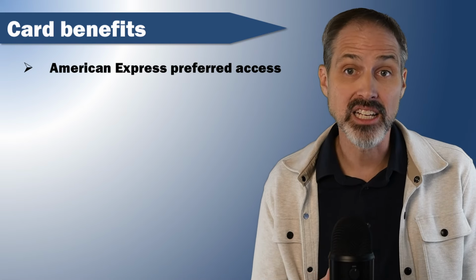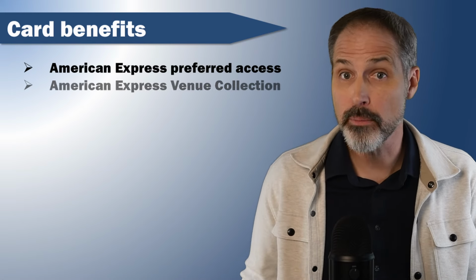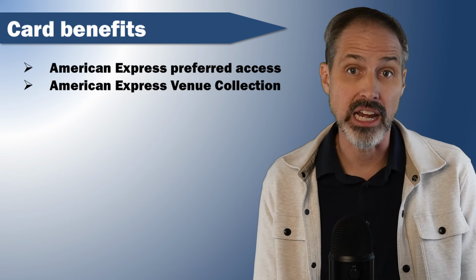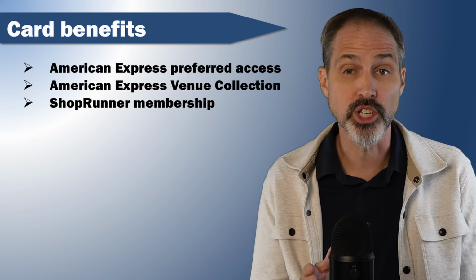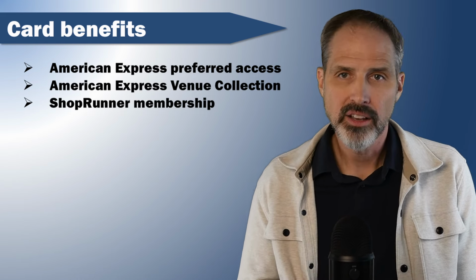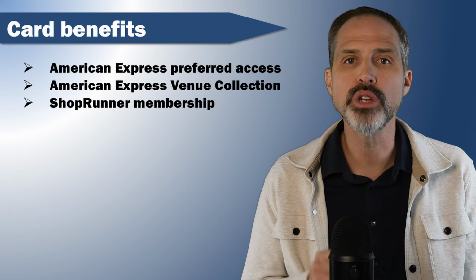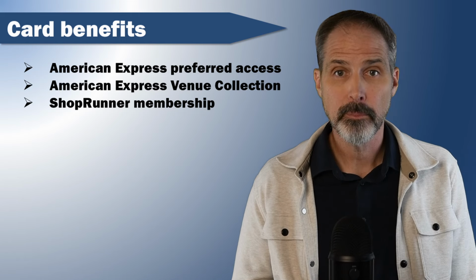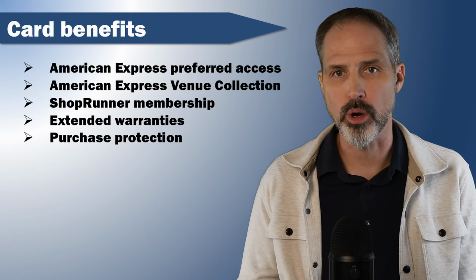The card does have some other benefits we should mention. The list is quite extensive, so I won't share it all, but here are some of the top items. American Express preferred access for some entertainment, as well as American Express venue collection. This gives you access to events at some stadiums and arenas. Free Shop Runner membership. This is an interesting benefit for people who do a lot of online shopping. This membership offers free 2-day shipping on most items and discounts on many exclusive brands. Extended warranties and purchase protection.